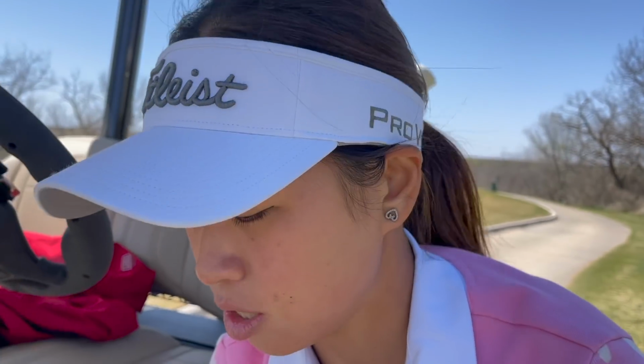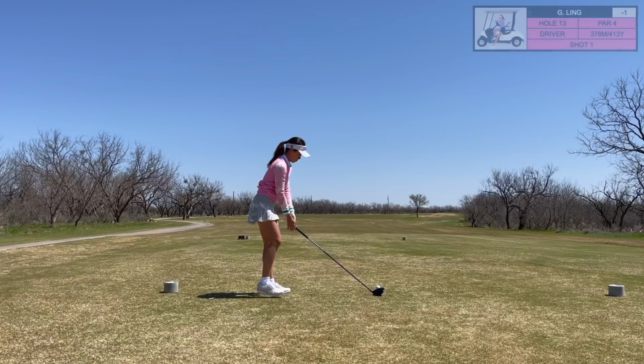But also, another thing that makes it hard is that the chipping here is not what I'm used to. It's not that it's easier or harder to play something shorter or something longer, but I think it's all just very different. So you need to adapt, and you need to know that just because the course is a certain way doesn't mean it's going to be easy.